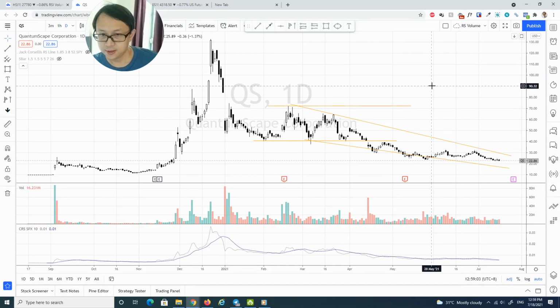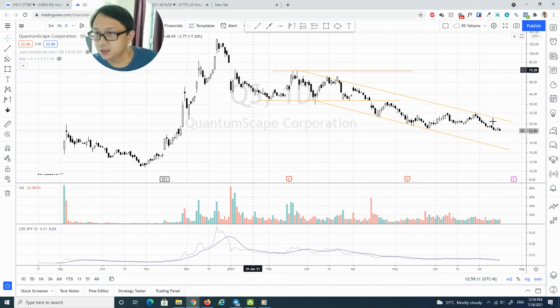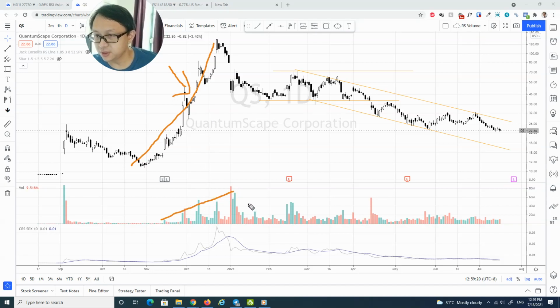QuantumScape, so it's in a very straight downtrend at the moment. In terms of pricing, let's look at the log chart. This is probably a very speculative run up with aggressive volume. You can see there's a lot of demand pushing price up, followed by a collapse. So this is like a parabolic run up followed by a TP formation distribution.